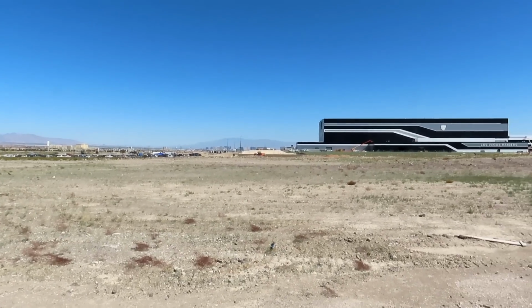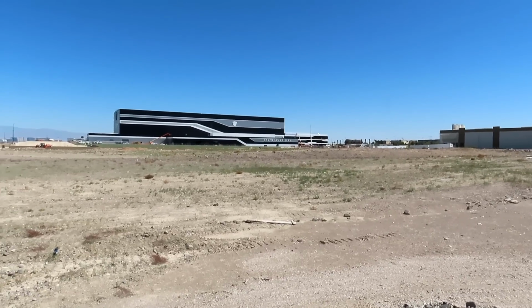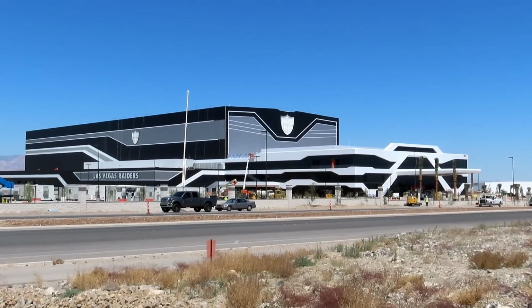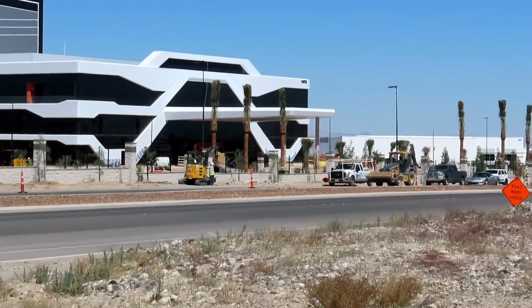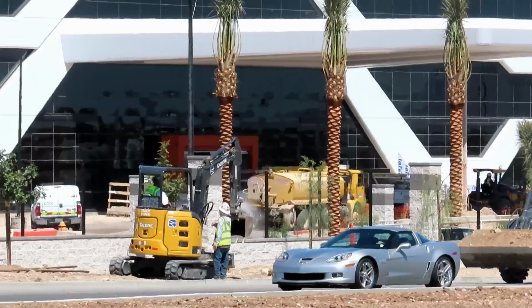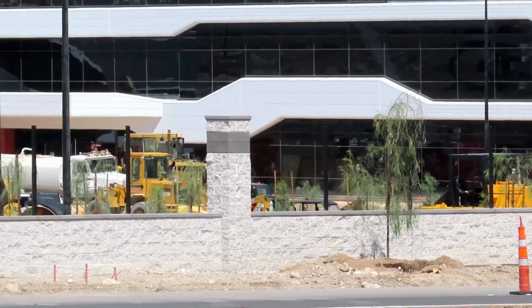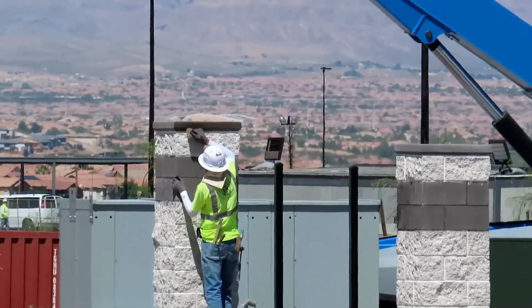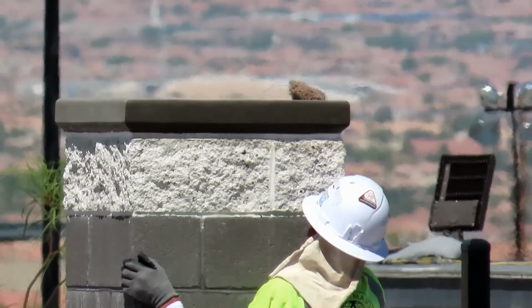Alright, I'm gonna go to the front where I normally end. That way we could get a view of, they're doing the trees, landscaping and stuff in the front. Alright, I'm on the southwest corner. So you can see them, they're planting these trees on the outside of the block walls they put up along the main road. This guy over here is working up on this pillar. And then they were putting trees and stuff in over here.